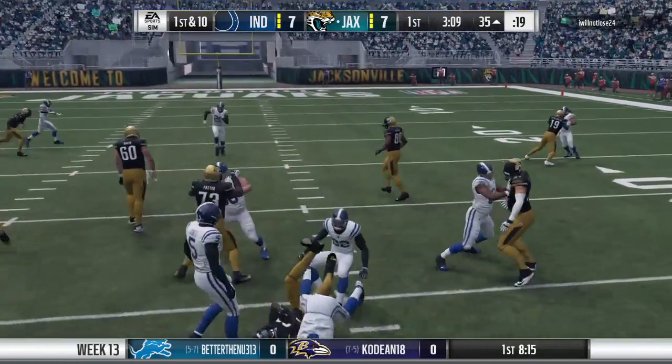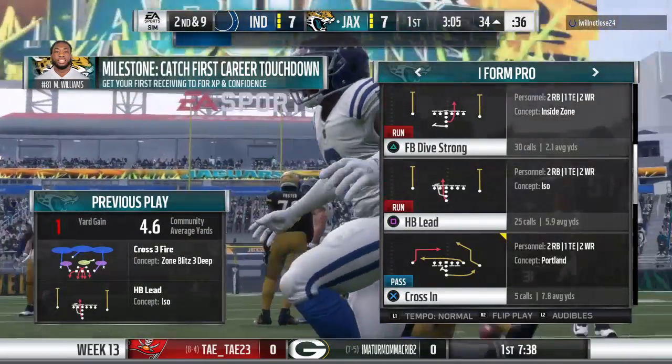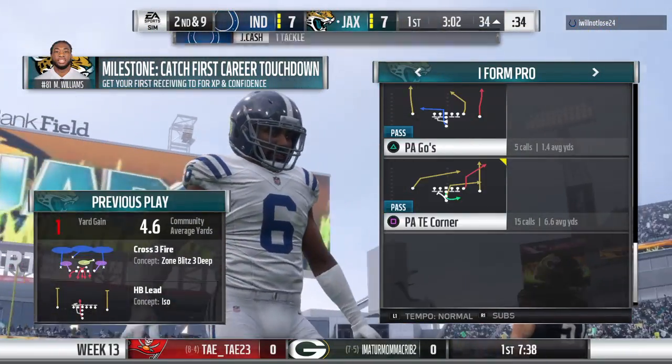Now a first carry for LeGarrette Blount. And he'll be taken down at the 34. Credit him with a 1-yard gain there to make it 2nd and 9.